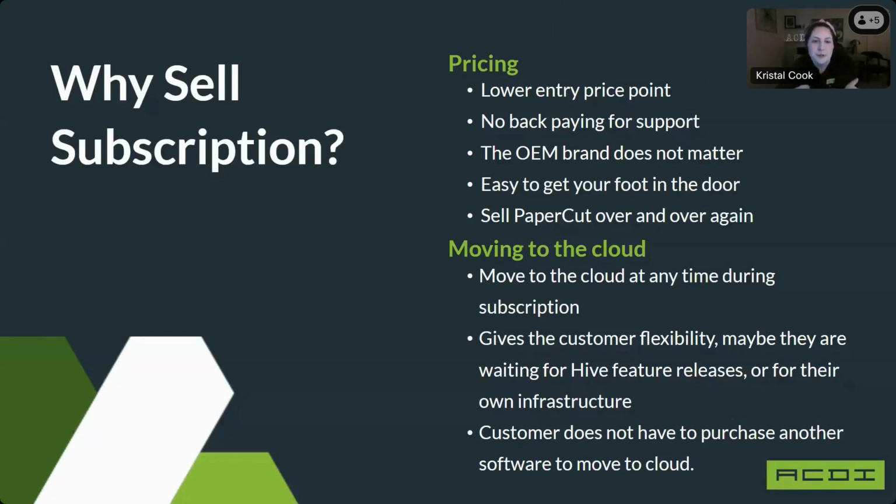But why sell subscription? So Jeff was just talking about the MF perpetual licensing, and then we looked at the new unified subscription pricing. That new unified subscription pricing is going to allow customers to maybe start out with PaperCut MF, because maybe they are waiting for some Hive features to be released, or maybe because their own infrastructure is not ready to go yet. So they can start out with PaperCut MF installed on the server like normal.